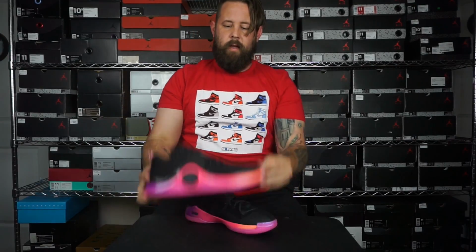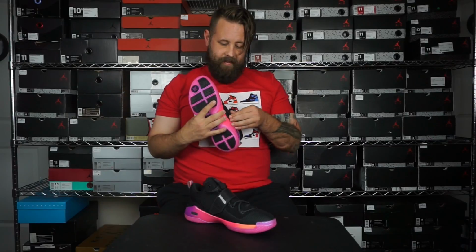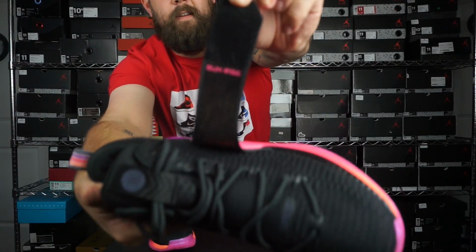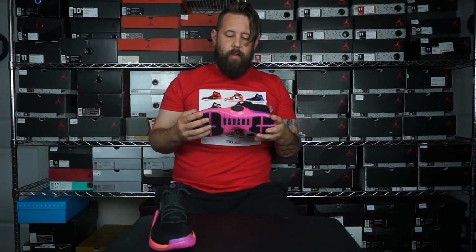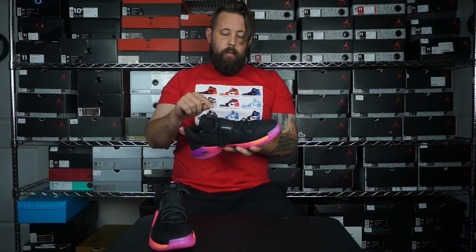That's this one. These are the Way of Wade 6 Sunrise. It even says so on the strap. Sunrise right there. All right, so this shoe is super dope. I love Way of Wade because they have all these little details. Like this little piece right here is 3M. The laces are 3M. It's just an all-around clean shoe.